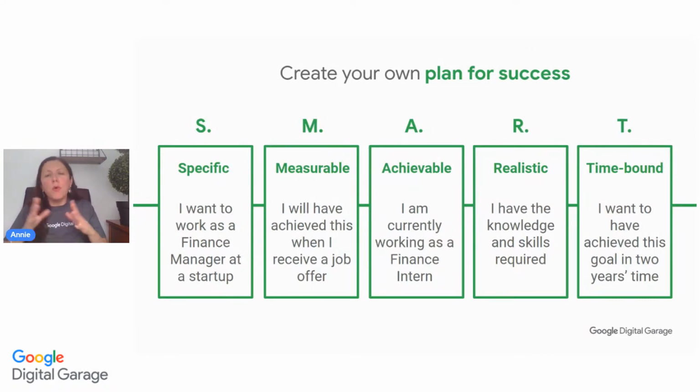M is measurable. So what metrics do you need for your progression? How will you know you've achieved your goal? Maybe you'll get an interview. Maybe you'll have a job offer. Achievable. Do you have the resources currently to achieve that goal? It's got to be the resources that you have on hand. And is it realistic? Do you also have the knowledge and skills to back up what you're going for?